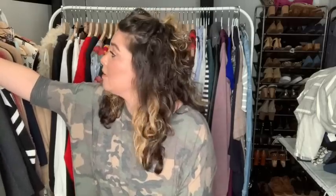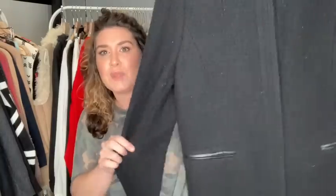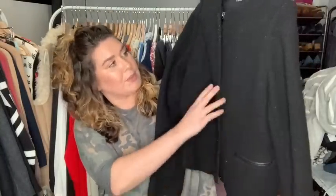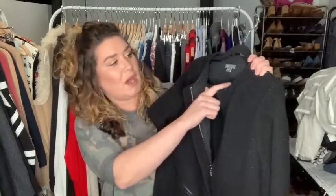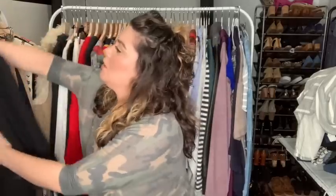Okay, so good. We're already at 9 minutes. It's fabulous. All right, next is this Vince. It's a textured jacket. It's got leather trim on the pockets, and when you unzip it, it's got leather trim there. It's a size 14, so it's a good size. It's in fabulous condition.